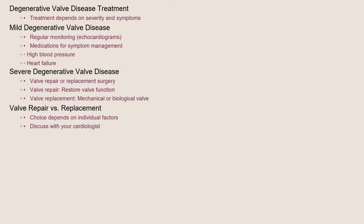Treatment for degenerative valve disease depends on the severity of the condition and the presence of symptoms. For mild cases with no or minimal symptoms, regular monitoring with echocardiograms may be all that's needed. Medications can help manage symptoms like high blood pressure or heart failure. However, for more severe cases, valve repair or replacement surgery may be necessary. Valve repair aims to restore the valve's function, while valve replacement involves replacing the damaged valve with a mechanical or biological valve. The choice between repair and replacement, and between mechanical and biological valves, depends on individual factors and is best discussed with your cardiologist.